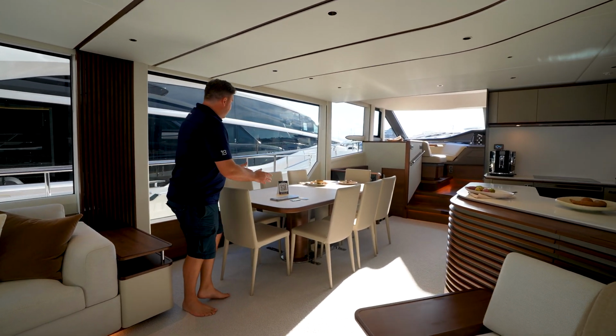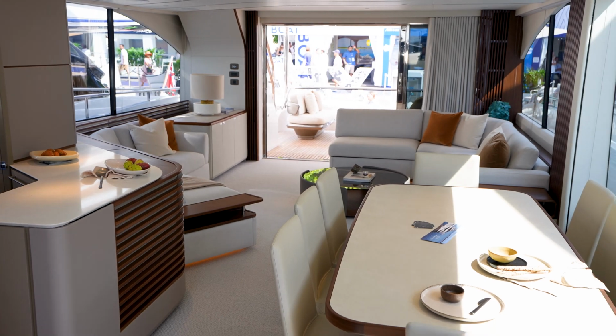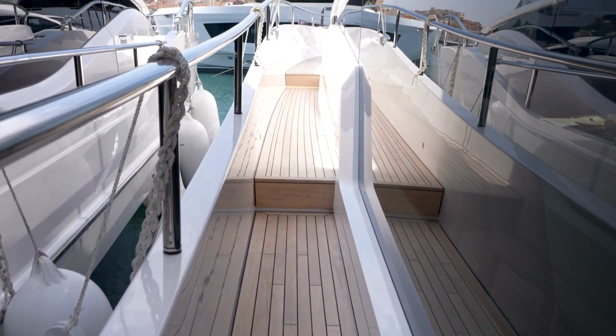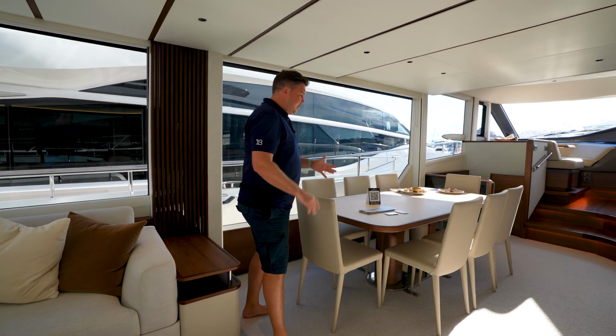This dining table can slide away towards the window, so when you're on passage you've got a bit more room to move up and down here. And just look at the use of glass here. It's actually on the side decks where you realise how enormous these panels of glass are, but the effect in here right by the dining table is superb.